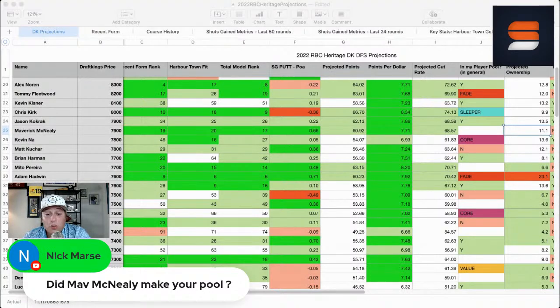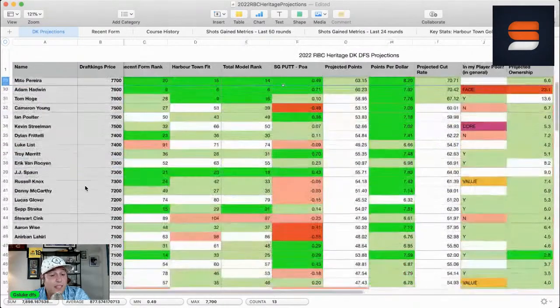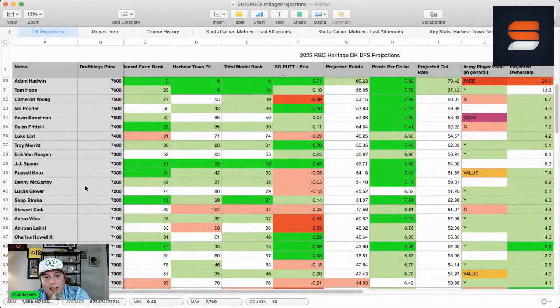I'm actually going to go snag a sip of water, so I'll be back in about 10 seconds. And then we're going to continue here with the mid 7K range, talk about the 6K range, and then get into some of the strategy here for this week, including making some lineups. So be back in 10 seconds.